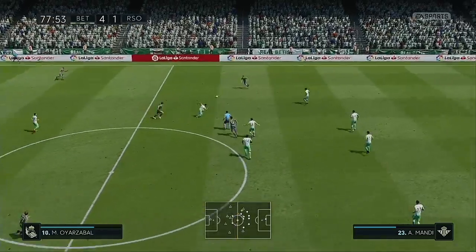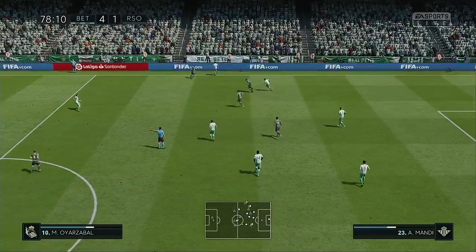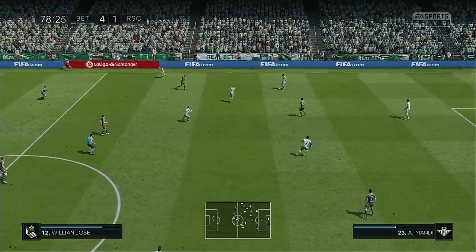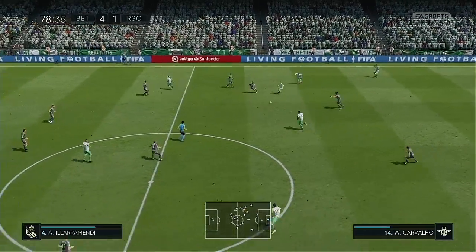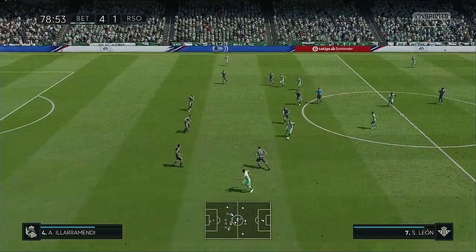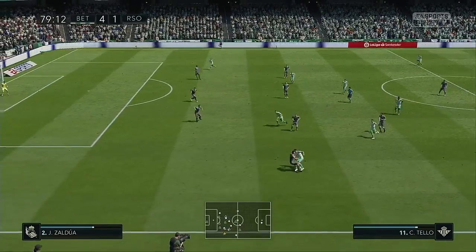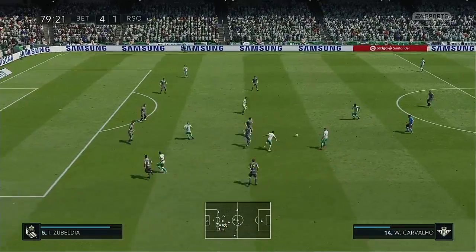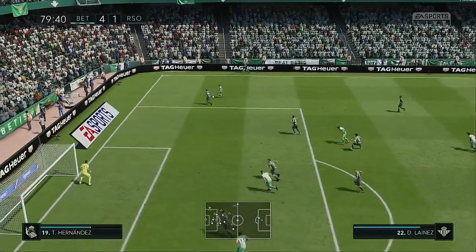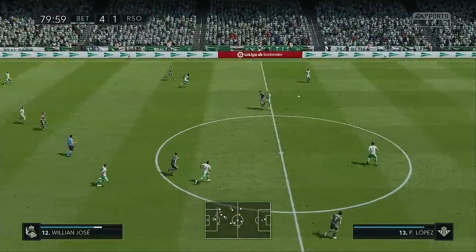Moreno. Out of play for a throw. Vidal. William Carvalho. Guardado. Carvalho. This is an exercise in patience as they try to get an opening. Well, they're having to defend, aren't they? So he's come deep and he's got hold of the ball and they can build off him. Now, can he take them on? He could cross it now. It's a very good effort to stop that cross. And that will clear the danger.